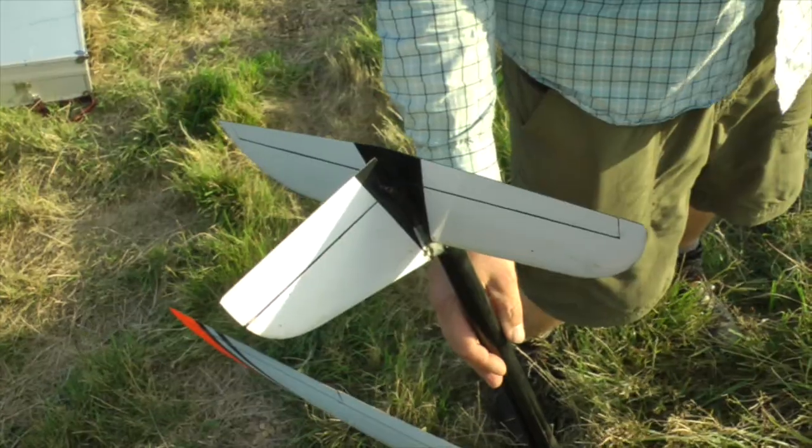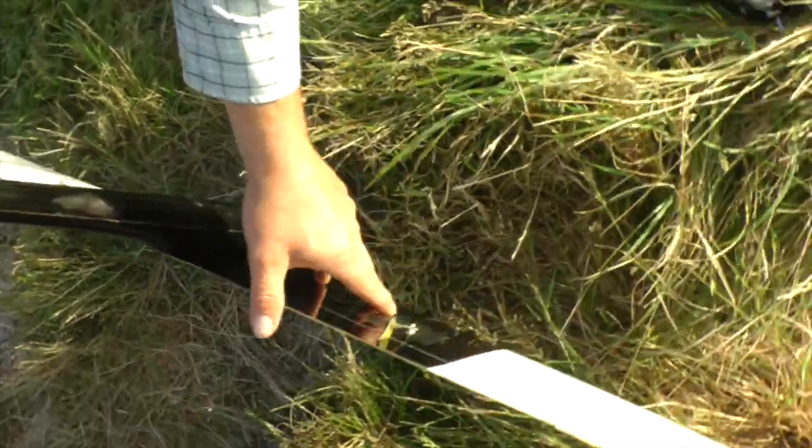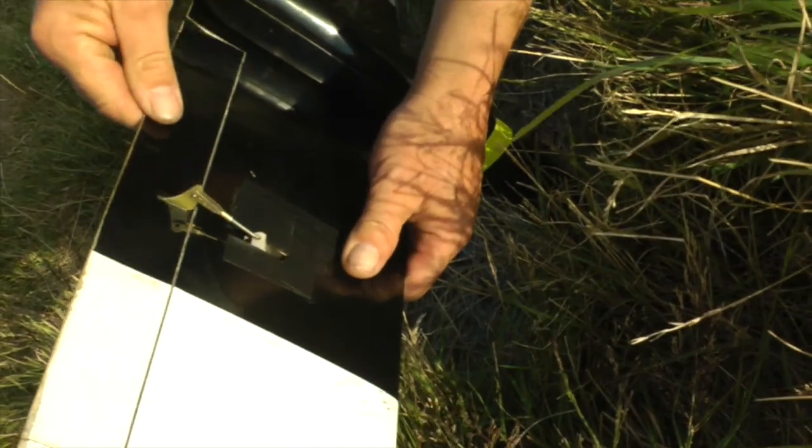Well done, Lee. So we instantly thought that this flutter was from the rudder, but the flap's completely loose. No, it's the servo. The whole servo's come loose.